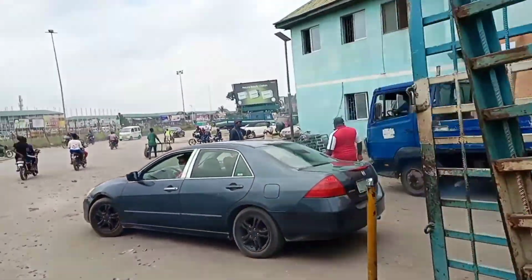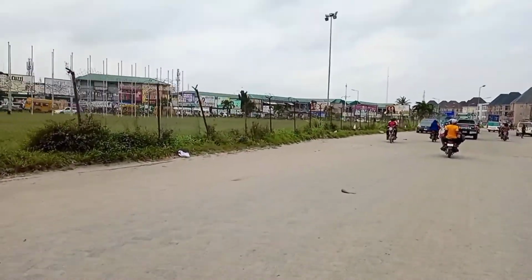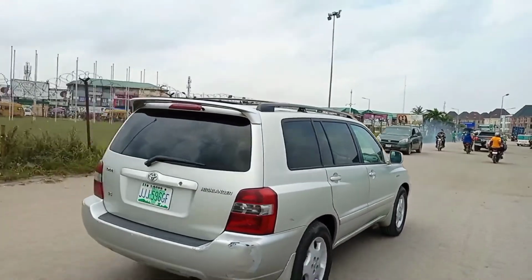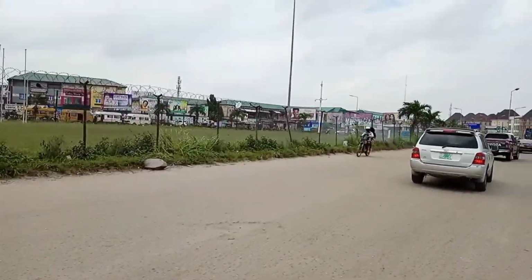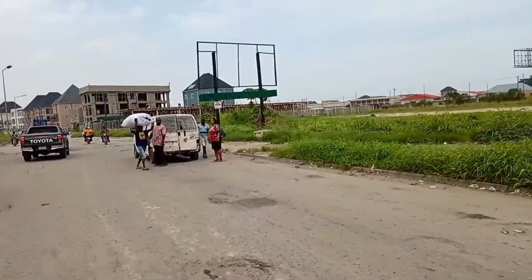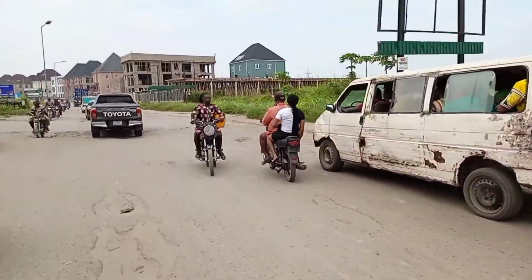This is the gate to Lagos International Trade Fair Market. Then we have the segment where you get tires, auto parts, called Spanda at Trade Fair. Right now we are heading towards the Abia Gate.